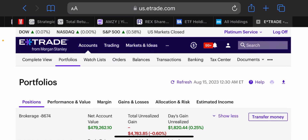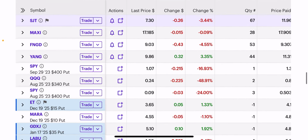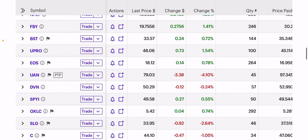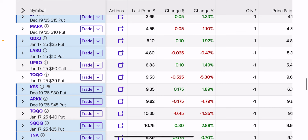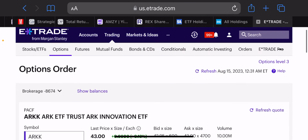So the other reason why I like ARKK and selling puts on it rather than owning it outright is that if you own it outright, there's no dividend. And also with ARKK, the maintenance is the biggest thing on it. Not only does it not pay a dividend, but the maintenance is low. So I like selling the puts on ARKK because, since we don't have a dividend in it, if you sell puts on ARKK, you get it at low maintenance.